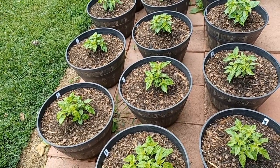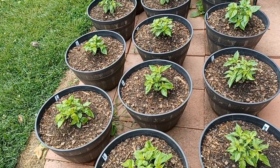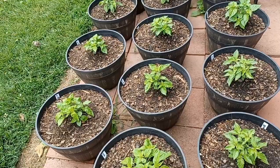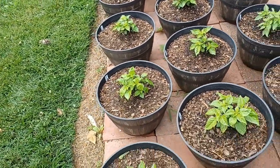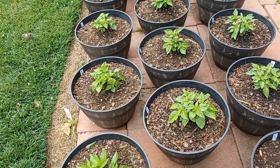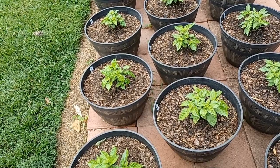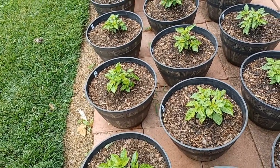So I think for outdoor aphid control, early prevention, and even if you have a mild infestation, your best bet is ladybugs. And these babies, you'll start seeing less of them. Tomorrow morning when I come out, I'll probably see a few less. And then actually what I will do is I'll put some more out tonight.